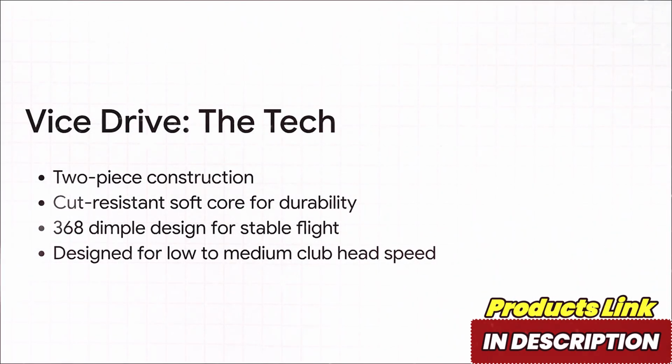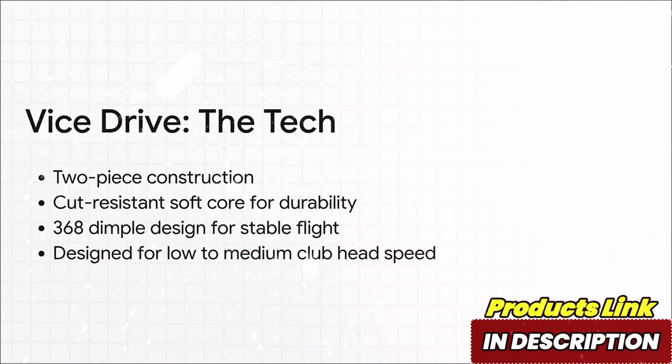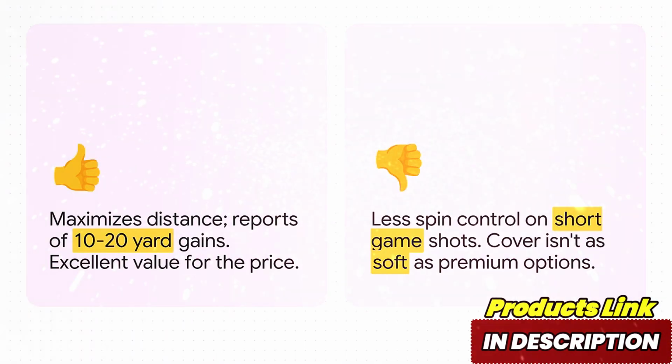So what's under the hood here? It's a pretty straightforward but really effective 2-piece construction. You've got the soft core that's also super tough and cut resistant, which is great, right? It means the ball is durable. But the real magic for distance comes from its 368 dimple design. It's all about creating a really stable flight and then getting you those extra precious yards of roll once it hits the fairway.